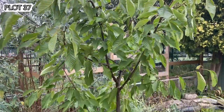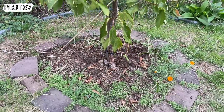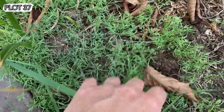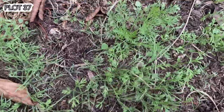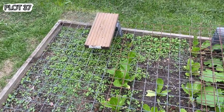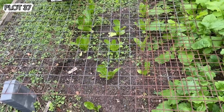This is the other fairly new tree we've got on the plot. The cherry tree survived absolutely fine. I am chuffed, but look at this. This looks like grass has spread in here. It's not grass. It's an absolute mass of Californian poppy seedlings. That's going to be nuts. Also another mass, but this isn't Californian poppies. This is just weeds. Lettuces that didn't get dug up are looking pretty good at that end.